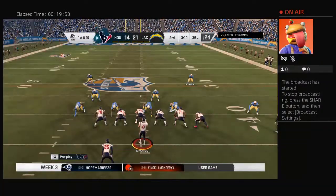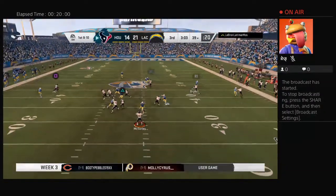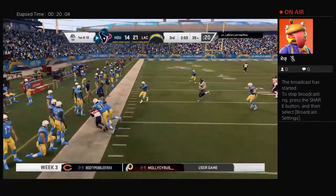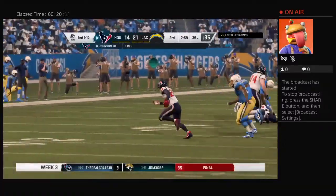So from the 39 now, they'll come up on a 1st and 10. Looking to throw on 1st and 10. Here's McSorley. Screen play. Johnson. No gain on the screen there. It's 2nd down. So nothing there on the screen that time.